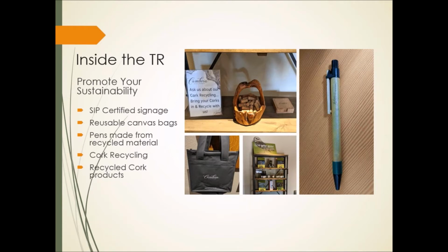Companies like Recork and the Cork Forest Conservation Alliance will use recycled cork to make products like coasters, yoga blocks, shoes, and other items. Along the same lines as the cork recycling, offer to recycle empty wine bottles for customers. This provides the added benefit of encouraging them to return to the tasting room. As an alternative, offering wine growlers to be filled from the tap of the tasting room provides a way to reuse glass without it ending up in the waste stream.